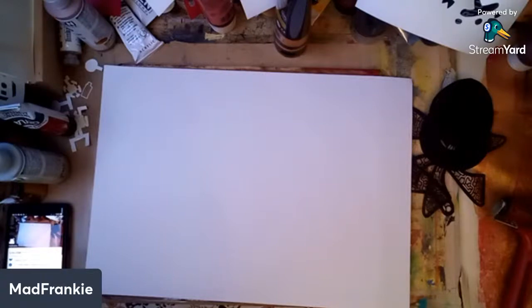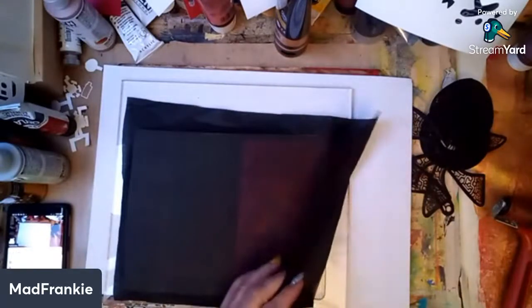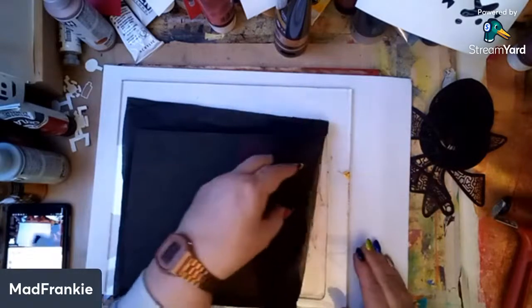Let's get that other one over here. See if we've got anything on that one. This is the black tissue. I'm just going to bung it on top. Oh, yes, that's nice and dry.